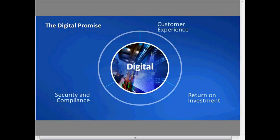Return on investment, this is really about being able to realize revenue faster while also decreasing costs. So you see benefits to both the top and bottom line of your organization. And finally, security and compliance is really optimized in a digital world. You're able to see when people view, sign, complete a document with a full audit trail, and that really gives you a lot of confidence and helps you hopefully sleep better at night.